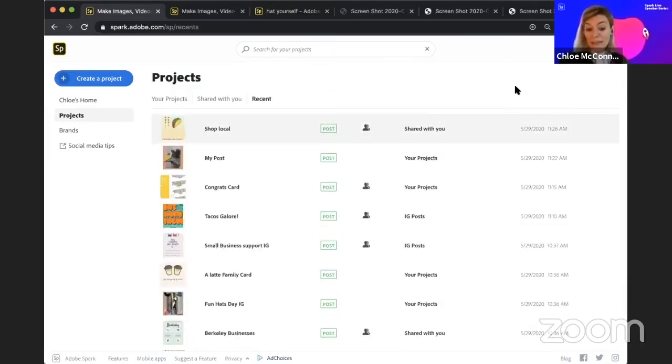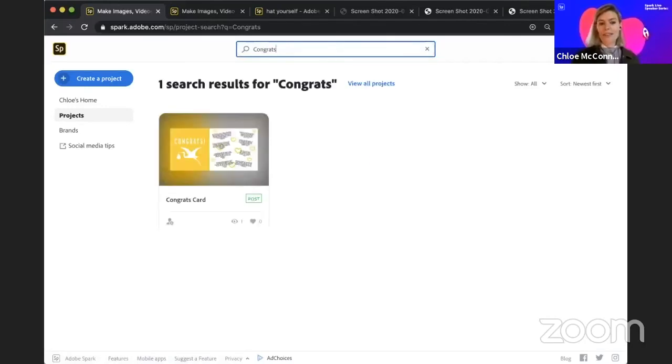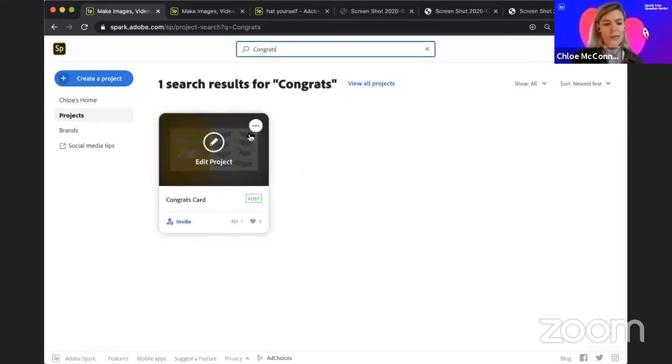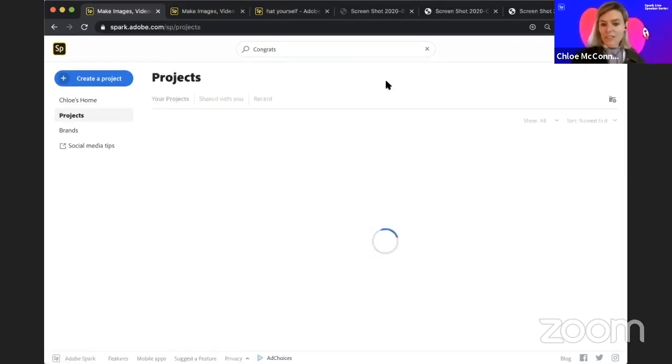And last, but definitely not least, is project search. So this is one that has been asked for a long time, and we're excited to finally deliver this in Spark. And so up here, you have this beautiful box that says search for your projects. And so say I want to search for one called congrats. And this is why naming is important, by the way, because if everything is called my post, it makes it a lot harder to find it. And so you put in congrats, and then we can surface the project with that exact name for you. And you can open it up. You can do actions on the project directly from here. And then you're good to go.